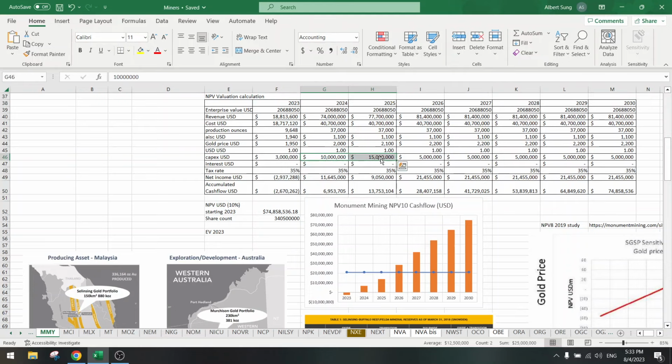Capex, yeah, there's still a BIOX plant to be built, 25 million. Some drilling that they probably need to do, so added 5 million to that. Tax rate, they actually have tax breaks, but let's just add 35% taxes just for fun of it. And you get the 10% NPV here.